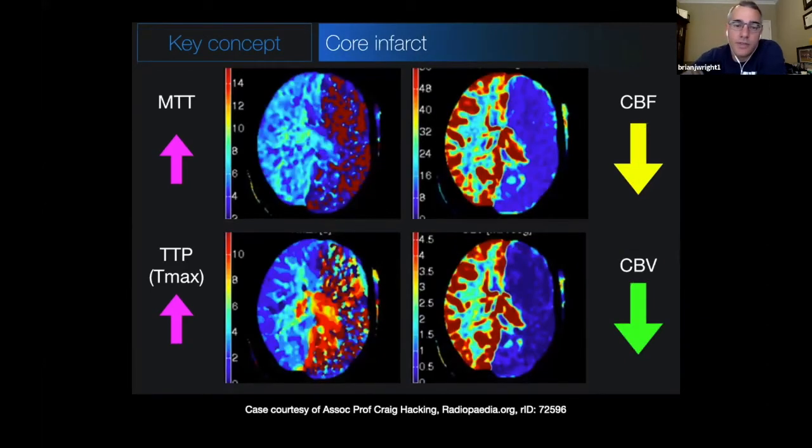Contrast this with this patient here, who again has a mean transit time deficit on the left, but when you look at their blood volume, the blood volume now is down on the left. So this is a patient with a very large infarct core. And you can go in and reopen that blood vessel, but unfortunately that brain tissue is already gone. And you're just going to expose them to risk of reperfusion injury and hemorrhage without benefit.